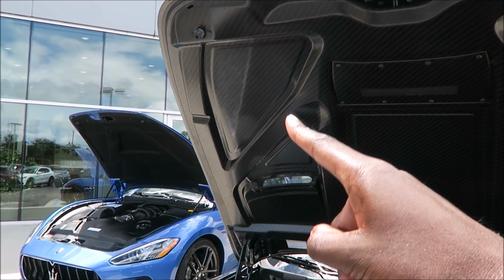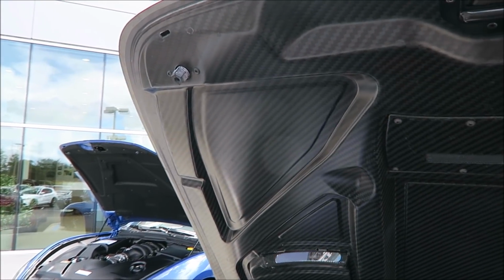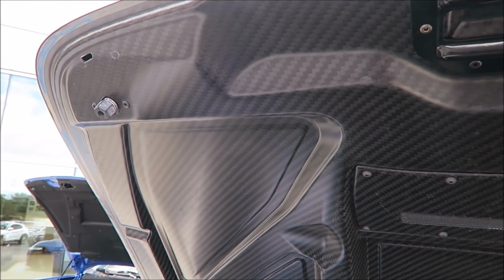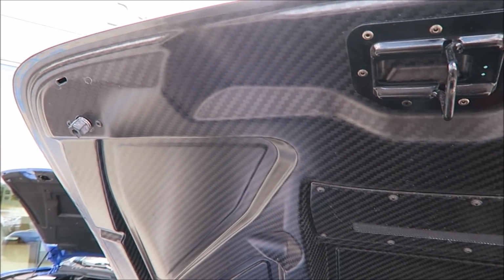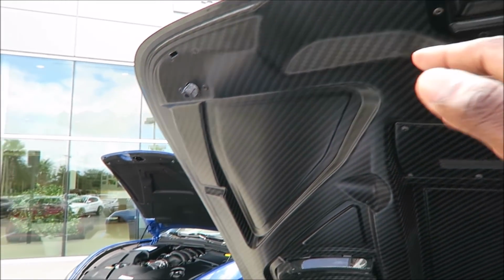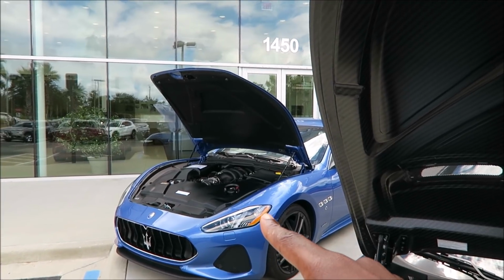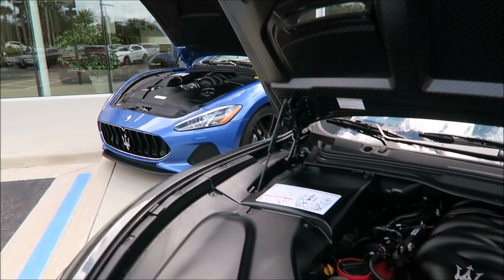A painted carbon fiber hood. This is the only thing that will change for the 2019 model. Now you can get it in the Sport models, and it doesn't just have to be an MC. This is a 2017 60th anniversary MC, so that's why you're seeing the carbon fiber painted hood on this model here. But you'll now see the Sports done in a carbon fiber hood as well. But that's it for 2019. That's the only thing that's changed for the Maserati Granturismo.